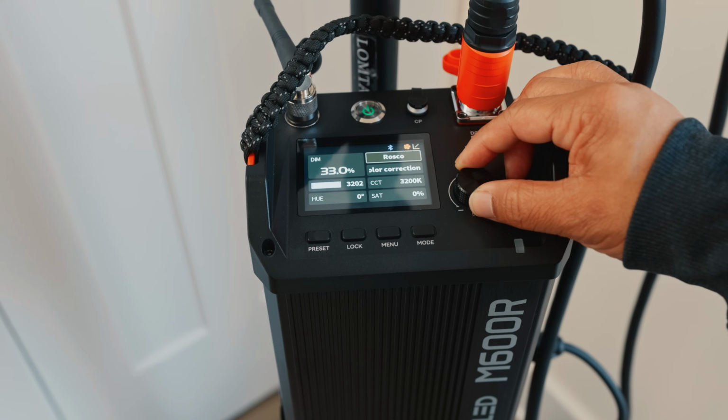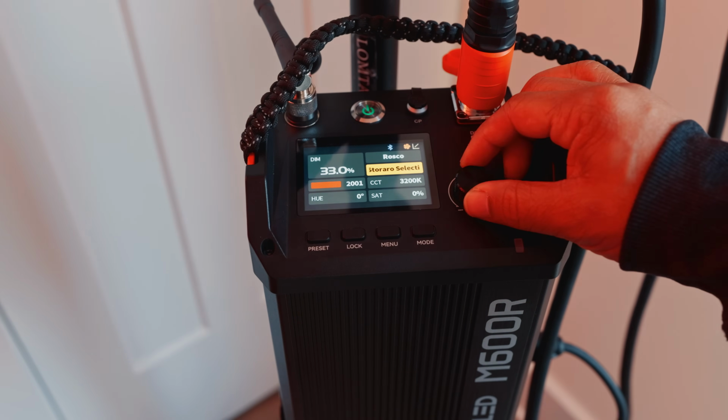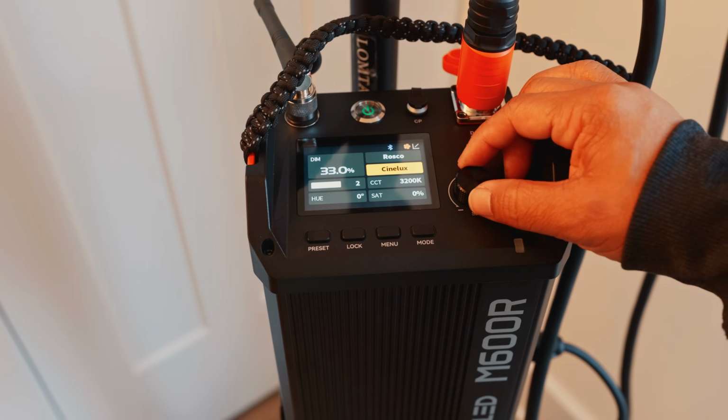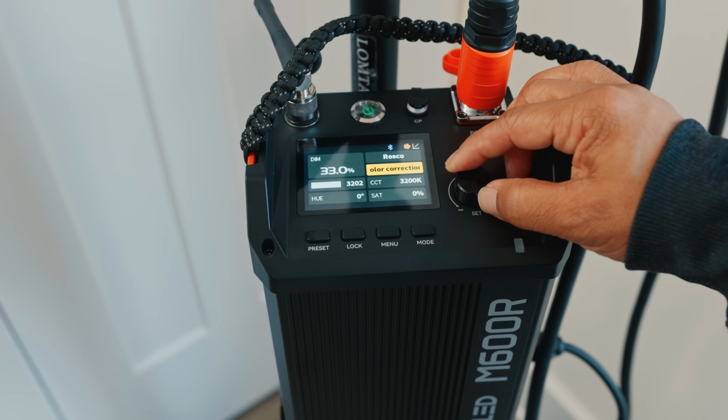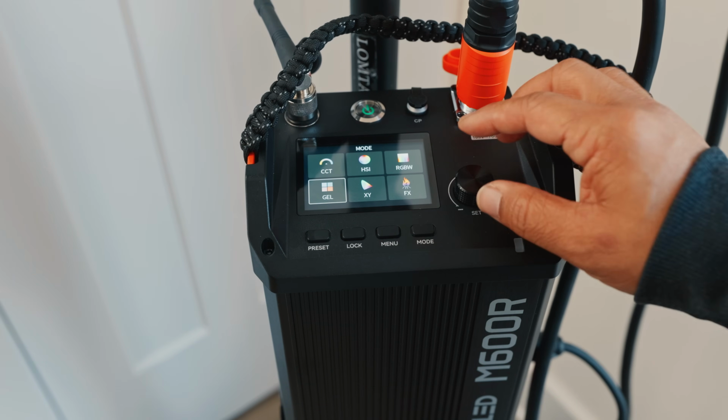Also, what I love about the light is that you can increase the intensity by 0.1 of a percent, which is really nice for dialing in just enough light. You don't have to worry about going up a percentage or a couple percents at a time. You can do it at 0.1, which is really awesome.